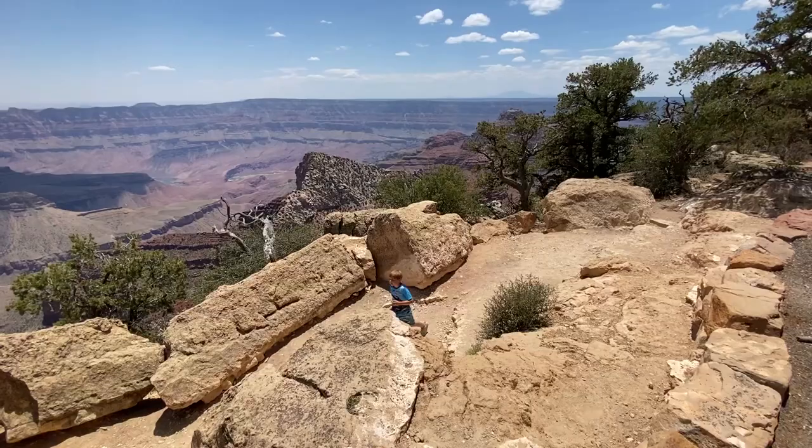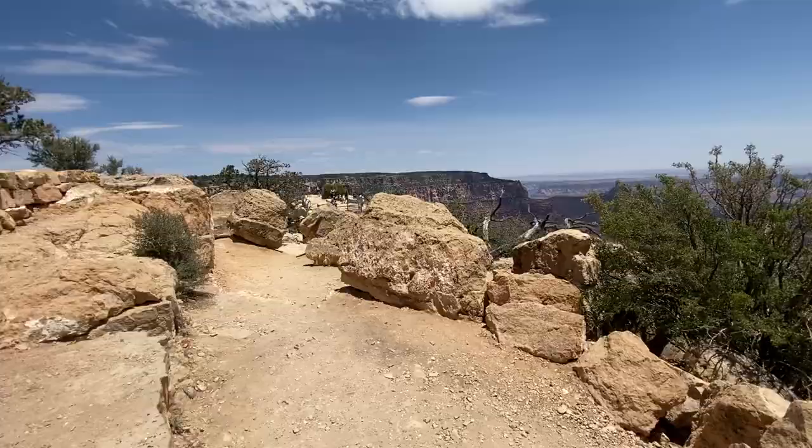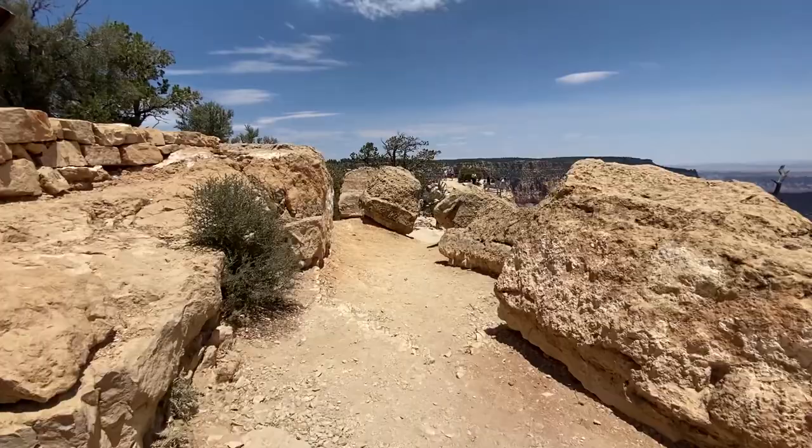There's a couple of little hikes there at Cape Royal that you can do. There's the Cape Royal walk and hike that goes to Angel's Window and Cape Royal Lookout that I mentioned. And then there's another one called Cliff Springs, which kind of gets you down into a little small side canyon on that area. So those are some of the popular hikes.